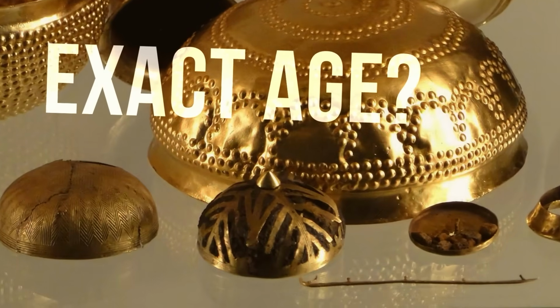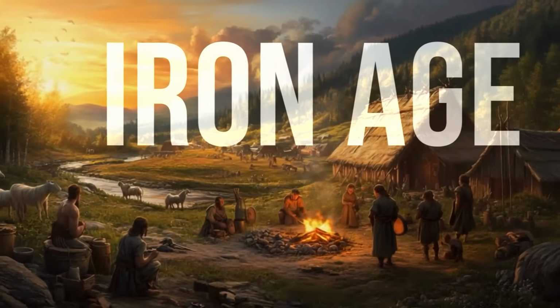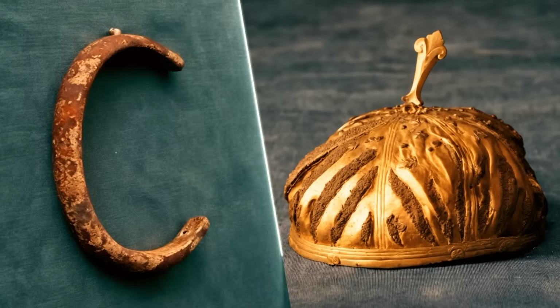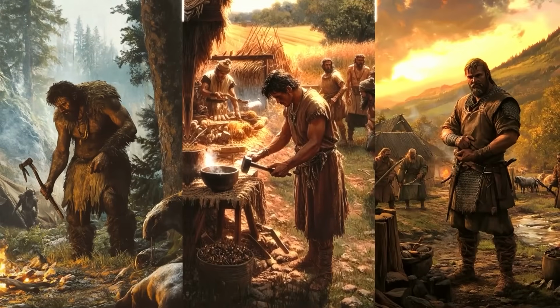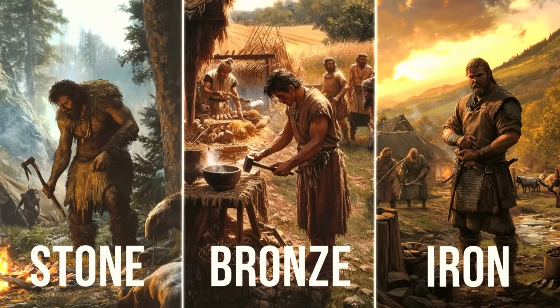We need to know the exact age to see if it coincides with the start of the Iron Age in the Iberian Peninsula. If it does, then no further questions here. But if it doesn't, well, it's, at the very least, weird, if not suspicious. So there's this three-age system. It comprises the Stone Age, then the Bronze Age, and then the Iron Age.